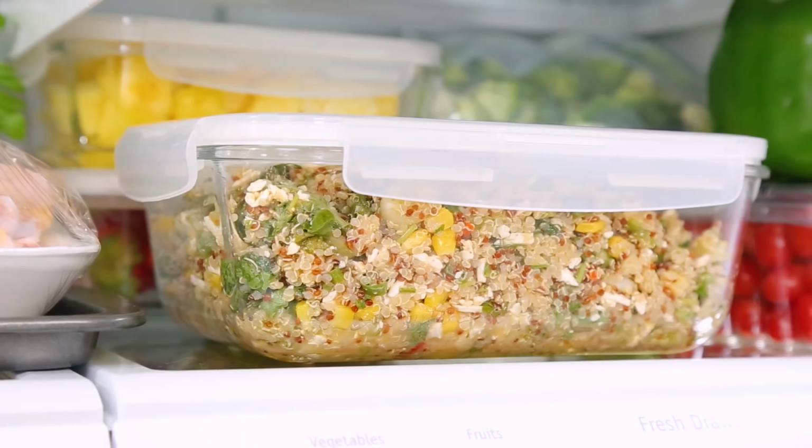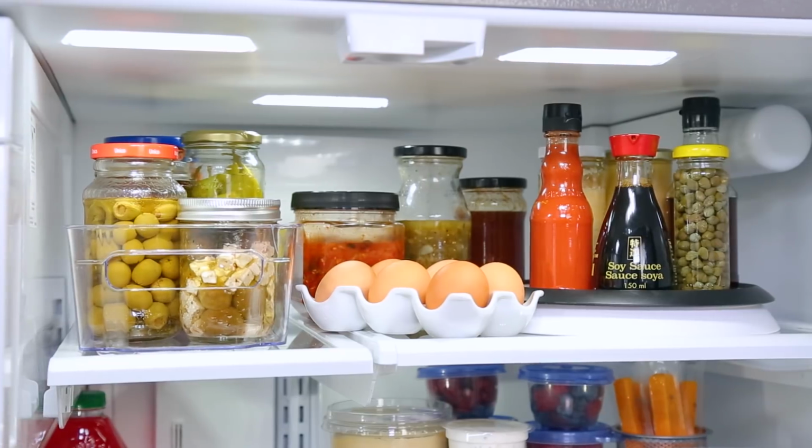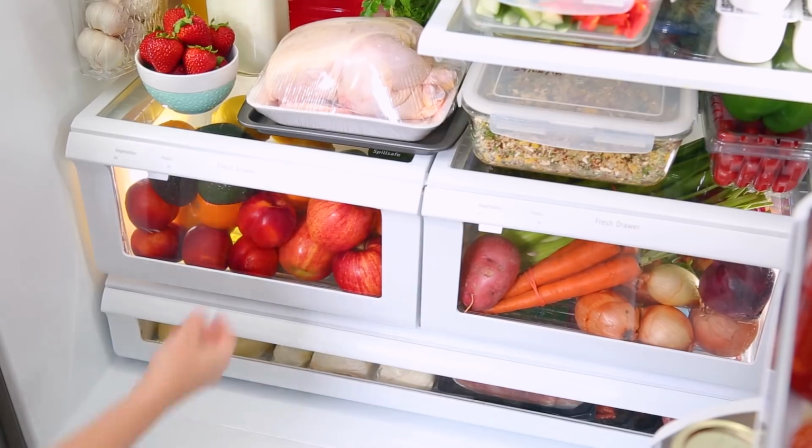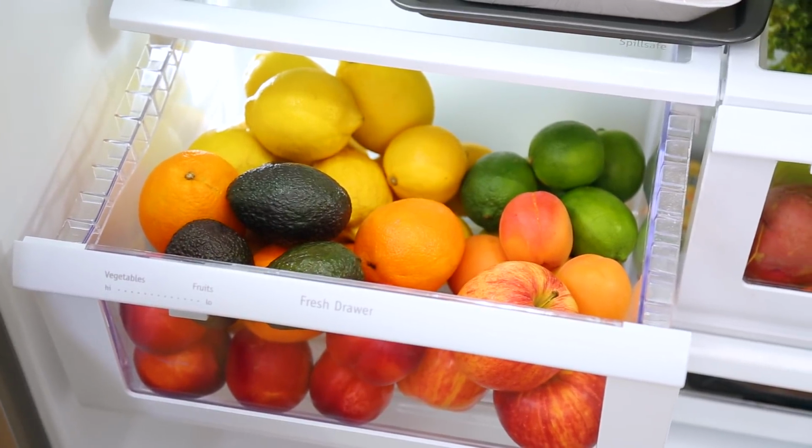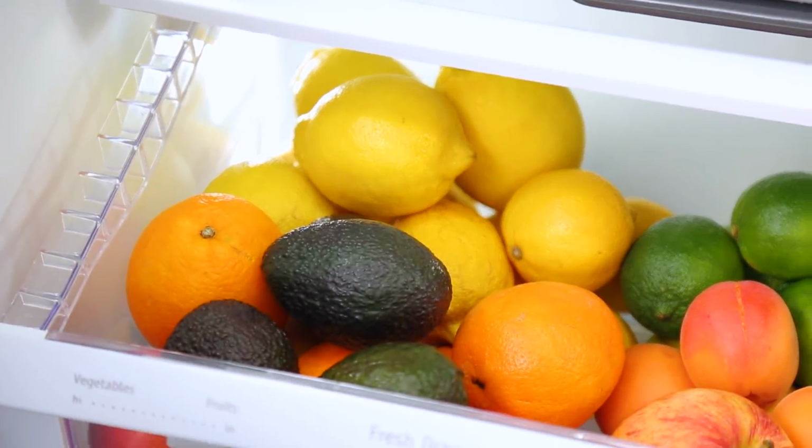Let's get started with my very first tip, which is basically that less is more. The more packed your fridge is, the harder it is to know what's inside, and that leads to a ton of food waste. I would also remind you that while bulk food is amazing for the pantry, it's actually a terrible idea when it comes to the fridge, especially for perishable items. So you wanna make sure when it comes to perishables like produce, you're only buying what you need for the week. The exception in my house, of course, are lemons and limes, which if you've been with the channel for any length of time, you know we use in absolute abundance around here. So those always come in bulk.